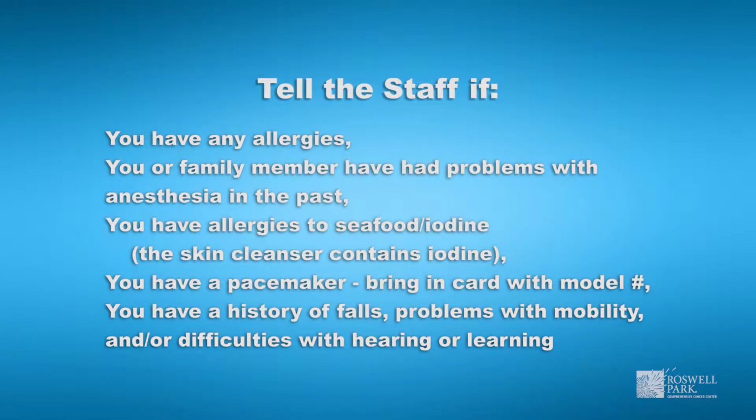Be sure to tell the staff if you have any allergies. If you or anyone in your family have had problems with anesthesia in the past. Any allergies you have, particularly to seafood or iodine. If you have a pacemaker, bring the card in from your pacemaker manufacturer with the model number. If you have a history of falls, problems with mobility, and/or difficulties in hearing or learning.